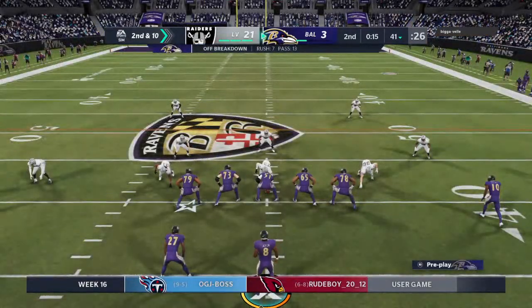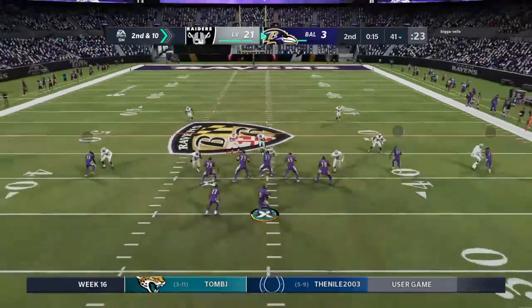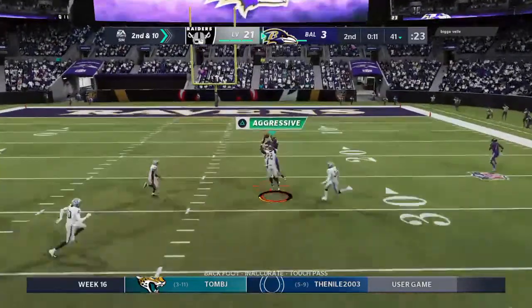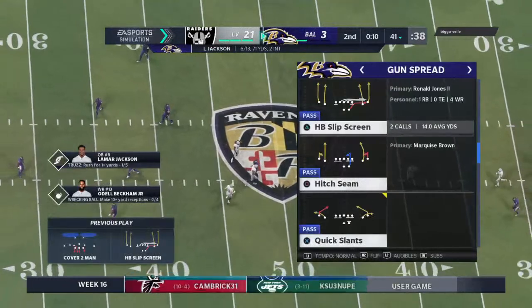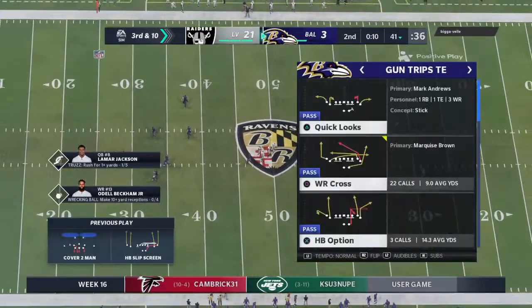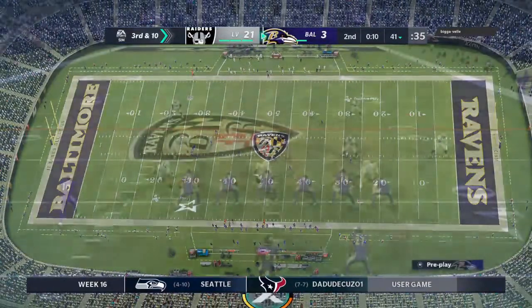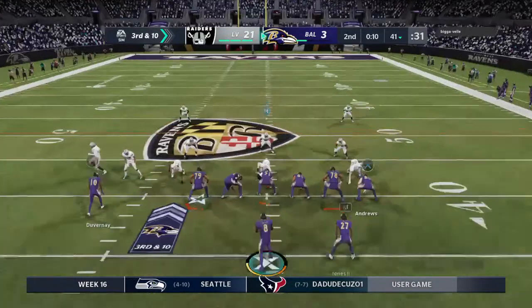Here now is 2nd and 10, again from the 41. Throwing again, Jackson. And that's incomplete. Clock stops with 10 seconds left. Devin Duvernay, the intended receiver. And now it's 3rd down. So back-to-back incompletions, and that has them staring at a 3rd and 10.